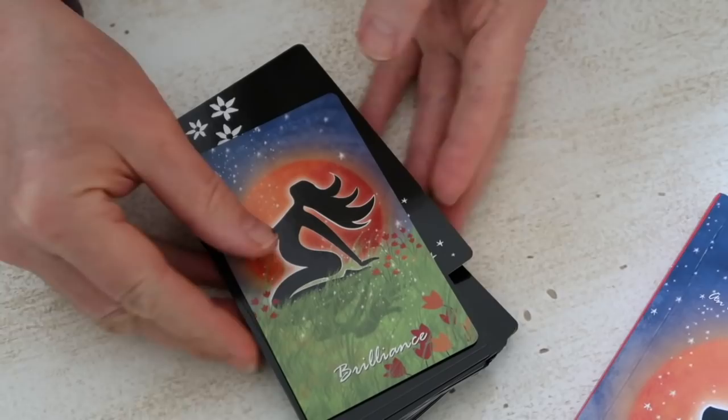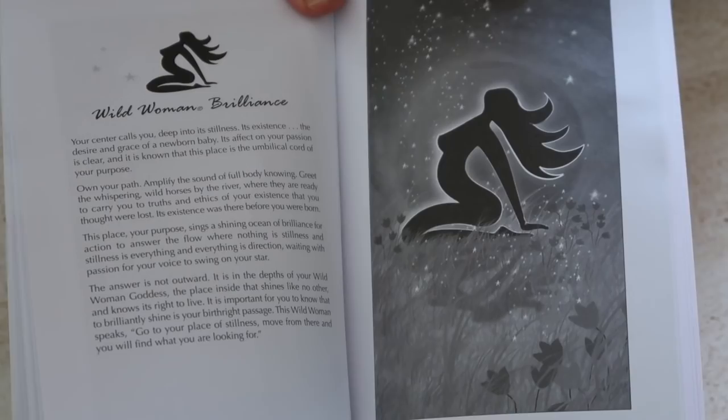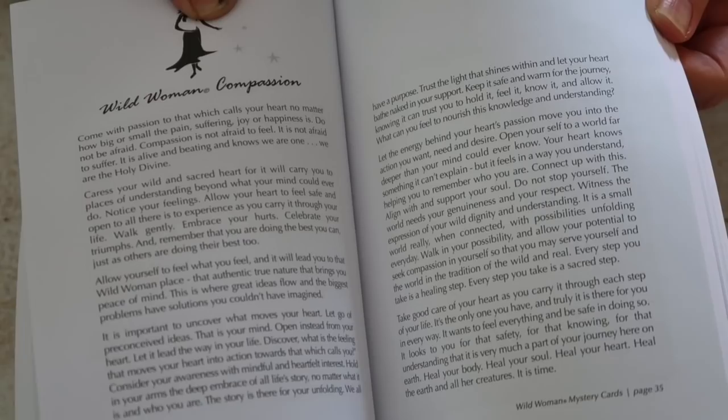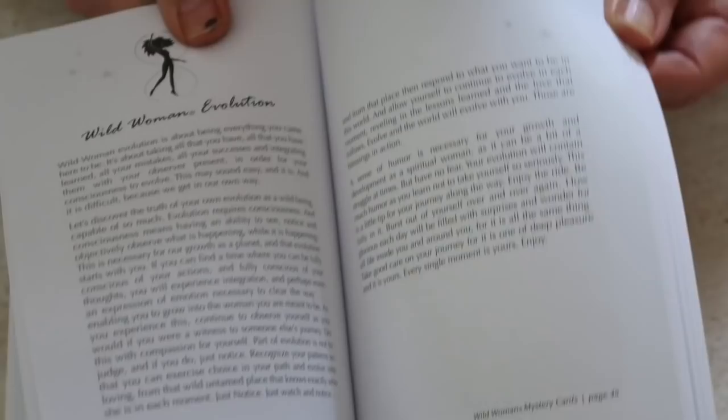So you get a full page black and white image. And then some of the descriptions are longer than others. This one's quite short, but here's one, for example, that goes over two pages. So each of them are varying lengths. And they're all beautifully written.